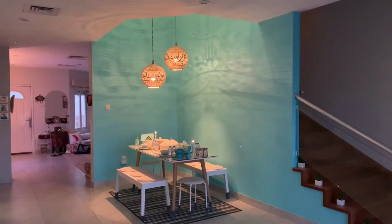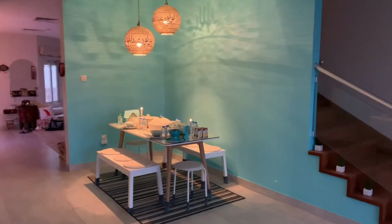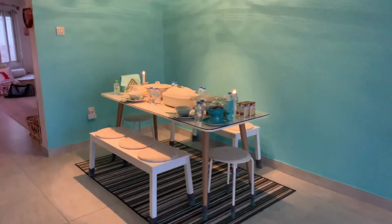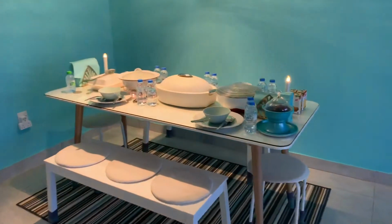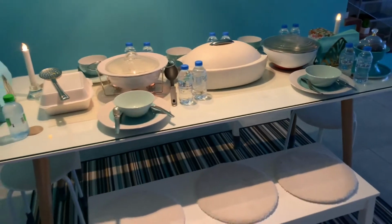Cool. We're gonna be having our futoor at Abdallah's chalet. Food looks really good when you've been waiting all day for it.